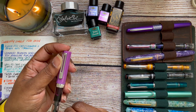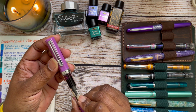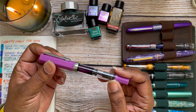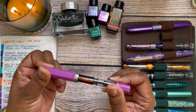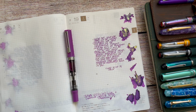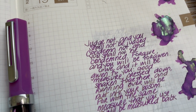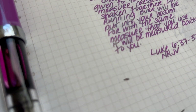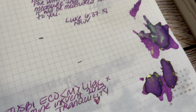Another TWSBI. All these piston fillers. This is the Lilac Eco, which is currently inked with Diamond Inkfen 2023 Tranquility. And this is a shimmer ink. It shades nicely, as is Rainbow's End shimmer ink. And I have no complaints. It writes well, it doesn't skip, no hard starts, you know, it's handling the shimmer well.